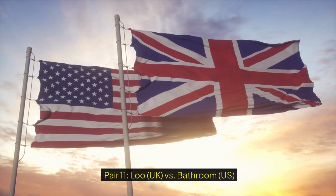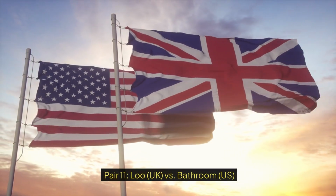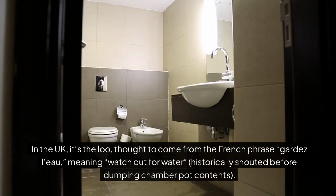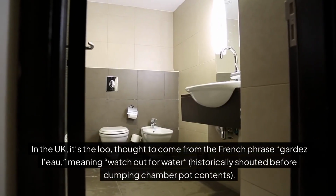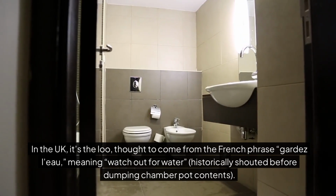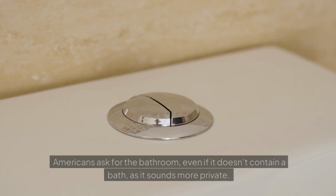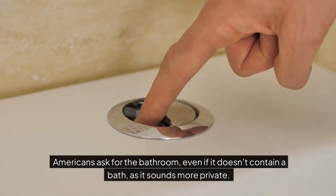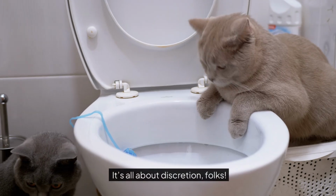Pair 11, loo, UK versus bathroom, US. Need a restroom? In the UK, it's the loo, thought to come from the French phrase gardez l'eau, meaning watch out for water, historically shouted before dumping chamber pot contents. Americans ask for the bathroom, even if it doesn't contain a bath, as it sounds more private. It's all about discretion, folks.